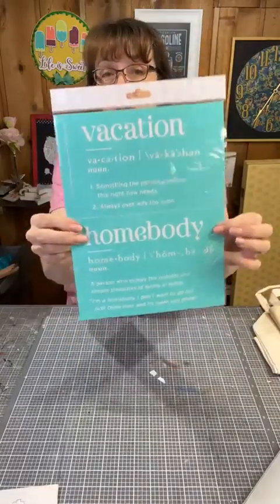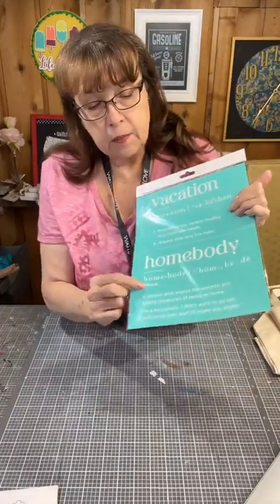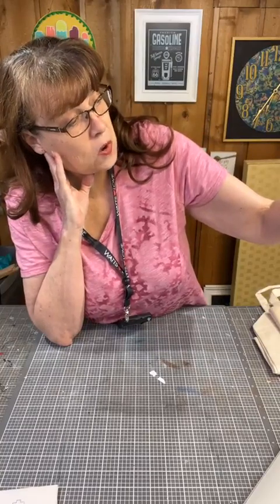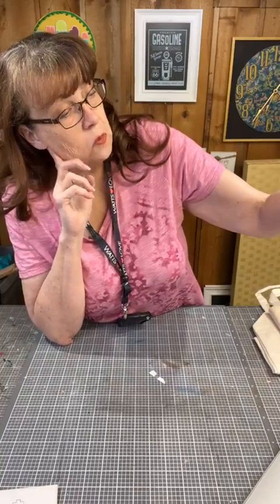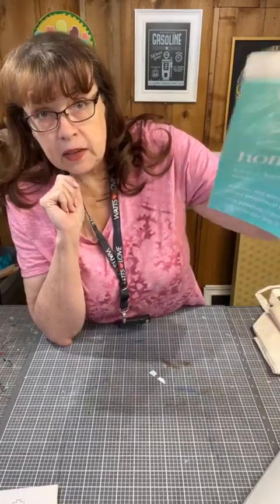And then the other one is homebody. Again, it breaks it down by syllables, parts of speech, and pronunciation, and homebody says, a person who enjoys the warmth and simple pleasures of being at home. And used in a sentence: I'm a homebody, I don't want to go out, just come over and I'll make you dinner. Or just come over and Bill will make you dinner.